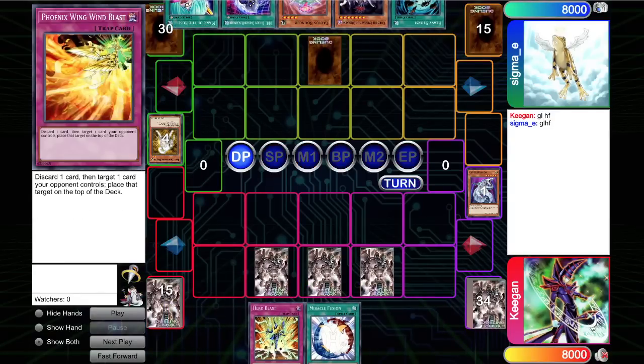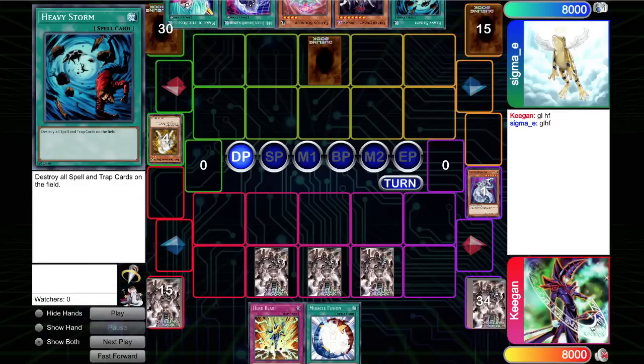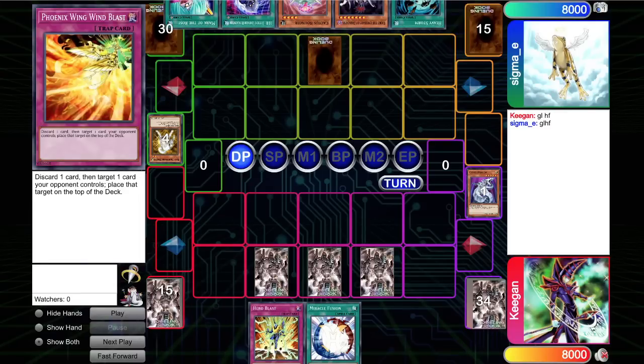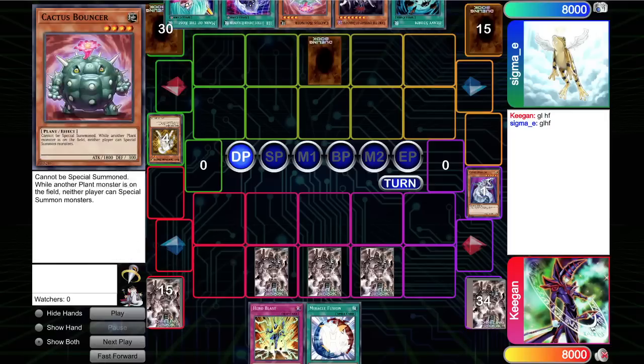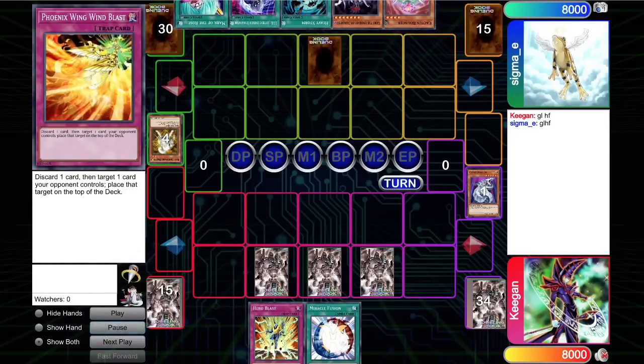So here they don't storm. They just set Wind Blast. I would have set nothing. Mostly because you have no great discard for Wind Blast, and you have Gores in hand. So if they summon a monster and attack, you can't drop Gores anymore, which is awkward. And honestly, I probably would have summoned Cactus Bouncer and attacked. That would have been my play for sure.